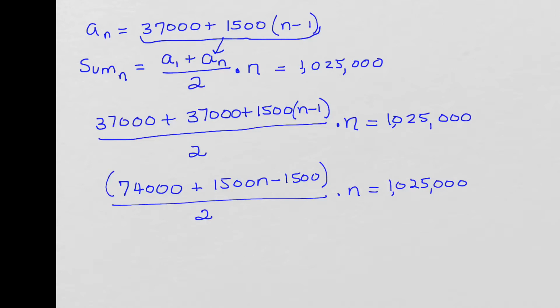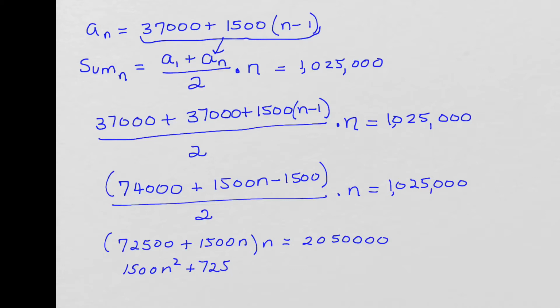Okay, I'm going to multiply both sides by 2 just to get rid of that fraction. And I can combine together the 74,000 and the 1,500, so that'll give me 72,500 plus 1,500n, and this is times n, and that's going to equal $2,050,000. Distribute the n, and I've got 1,500n squared plus 72,500n, and I'll bring the 2,050,000 over. And then that all equals 0.